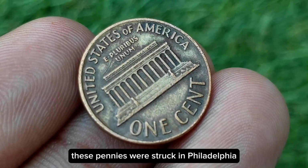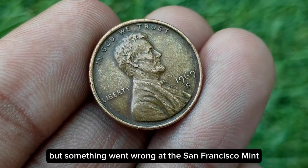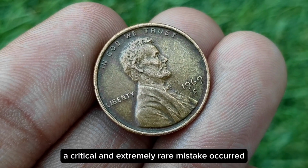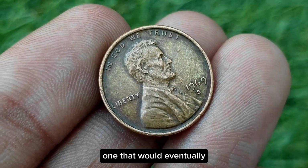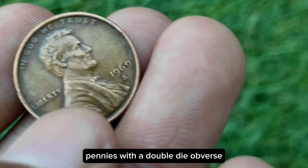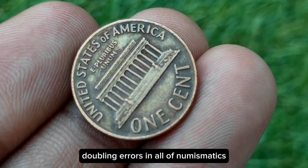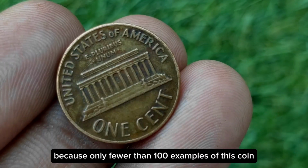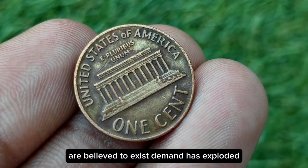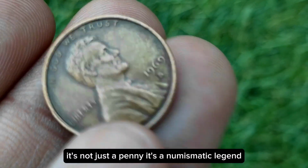These pennies were struck in Philadelphia, Denver, and San Francisco. But something went wrong at the San Francisco Mint. Somewhere in the minting process, a critical and extremely rare mistake occurred, one that would eventually produce a very limited batch of 1969-S pennies with a doubled die obverse, one of the most dramatic doubling errors in all of numismatics. Because fewer than 100 examples of this coin are believed to exist, demand has exploded. It's not just a penny, it's a numismatic legend.